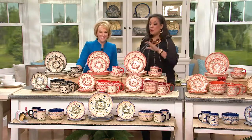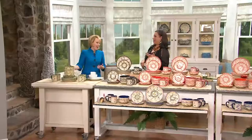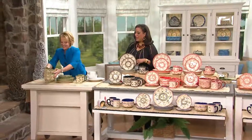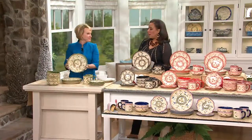We've been talking about all the things that we will use to prep in the kitchen, and all of the things that we'll do to prepare the meals that we're gonna eat. But then we're going to sit down and have to eat on something. Absolutely. And that's where the dinnerware comes into play. And so you have put together dinnerware from Temp-tations. It's stoneware and it's beautiful.